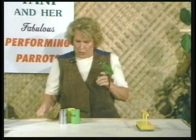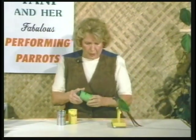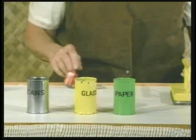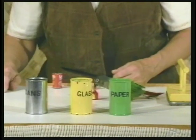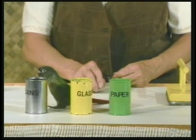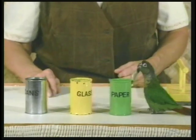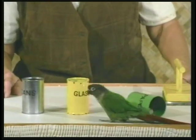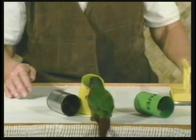So I brought home these little containers, and I said, now you have to learn to read. See, they say paper on both sides and glass and cans. So she said, no problem. I said, okay. Put in the glass. Very good. And here's cans. And how about paper? That's right. Very good. But how about doing an impression of those guys that collect the materials? They're always knocking down all the cans, but they sure make a lot more noise than you do.